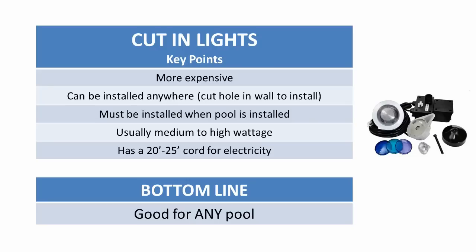Now keep in mind, these are also going to have a 20 to 25 foot cord that you're going to have to plug in. Although you can put it wherever you want, you also got to put it within 20 to 25 feet of power, or else run some power out there. So the bottom line for these is they're really good for any pool. Any pool you want to go with, just keep in mind the bigger a pool, go for higher wattage.